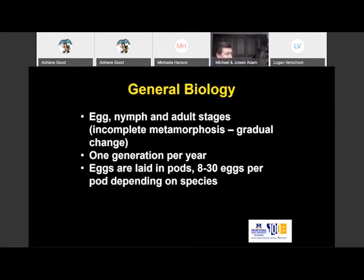Okay? Just a little general biology here. That's a gradual change. So they'll start out as an embryo. The egg will hatch. They'll turn into little tiny grasshoppers with no wings. And then they'll keep shedding their skin, their exoskeleton, and getting bigger and bigger until their wings are fully formed and they're adults. One generation per year, thank goodness.